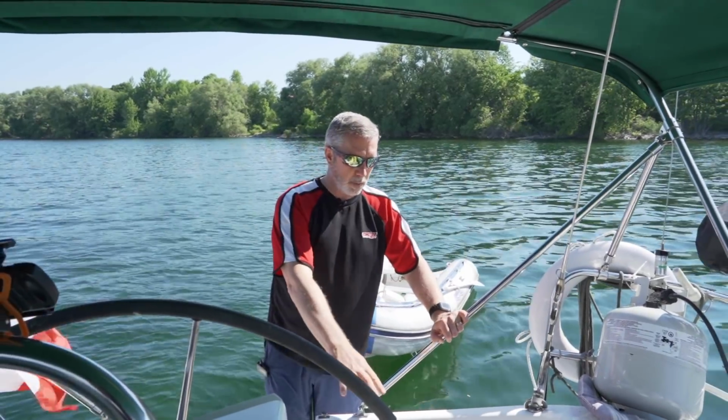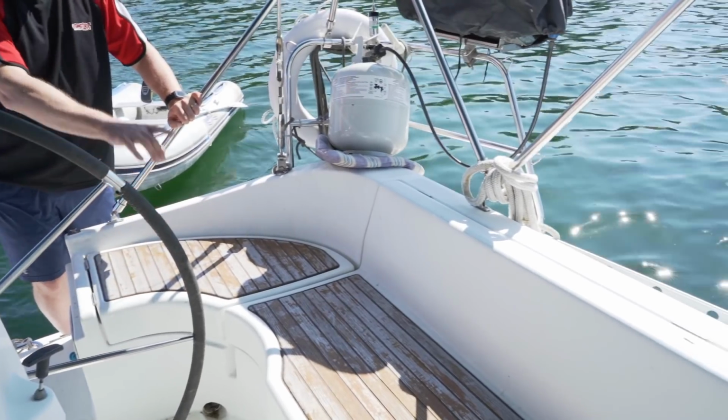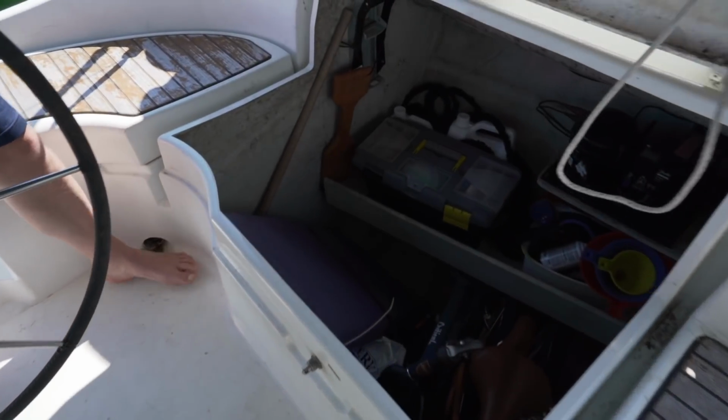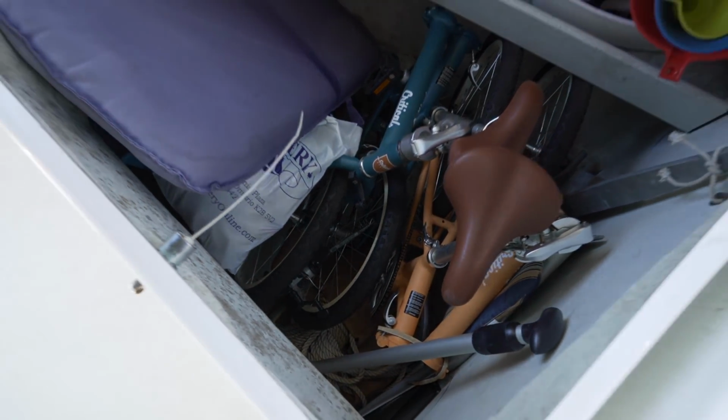So starting on the port side, we have two Lazarettes, one back here, which I'll show you in a second. It's our gas Lazarette. And then this is our big Lazarette. This is what we call our garage, our storage unit, because it is absolutely cavernous. It has our folding bikes. We have 4 of these padded chairs, which we'll talk about in a second.